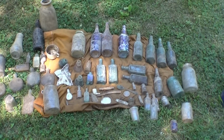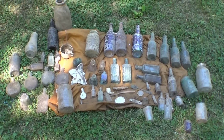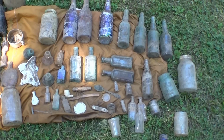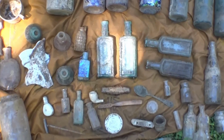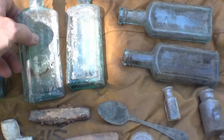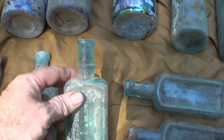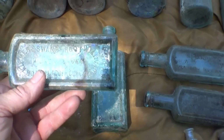We dug three privies to the bottom, and we did some probing. We lined up a couple more, but it was just too hot and we were too tired, so we called it a day. And haven't had a chance to clean anything up yet. We're just getting ready to divide these up, so I thought we'd show them real quickly. And Paul will be here any minute, so we'll probably go ahead and choose these bottles, but our best one's probably these two. We got a pair of these Dr. Kilmer Swamp Root Kidney, Liver, and Bladder Cures with the ring neck. You see, they're longer ring neck, and those are the harder to find ones. So those are really nice bottles, and those are worth about $100 a piece now.